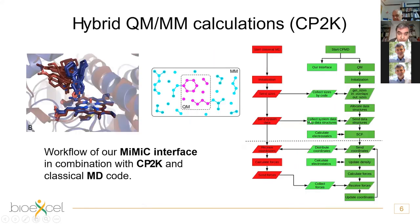At the more electronic level, we also have QM, quantum mechanics, through the CP2K software by the Jülich people. It is QM, but not pure QM. In terms of BioExcel, we are more interested in the interface between QM and molecular mechanics, the one that allows quantum mechanics to be fully usable in the domain of proteins, for instance, or enzyme mechanisms.